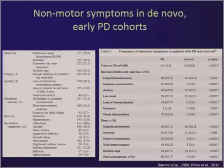So there's several studies looking at early Parkinson's cohorts that have compared the frequency of a wide range of non-motor symptoms to healthy controls, about the same age, gender, and other demographics. And as you can see here, there's a short list of many of the non-motor symptoms that were more frequent in Parkinson's patients at the time of their diagnosis and even before medications, compared to healthy controls. These are two samples from Europe and the UK.